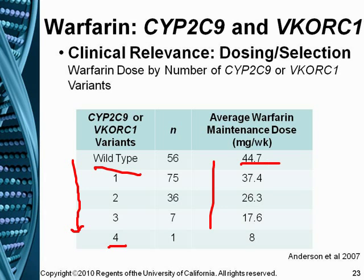So the CYP2C9 star 2 and star 3 alleles, and the VKORC1 A and B haplotypes are unlikely to explain extremely high warfarin doses, such as 15 milligrams per day.